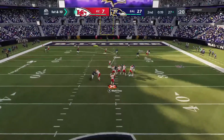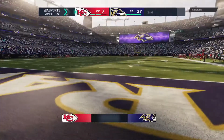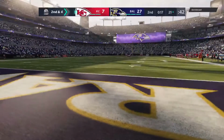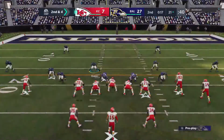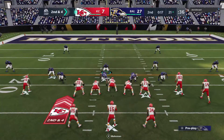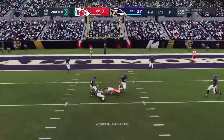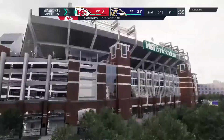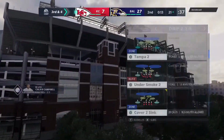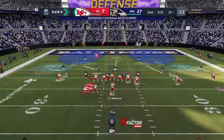On 1st and 10, here's Mahomes. The improv on the scramble there gets him 6, and it'll be 2nd down. The Chiefs will use the first of their timeouts as they'll stop it with 17 seconds to go in this first half of action. And that will be incomplete with the clock down now to 13 seconds. He was looking for Watkins that time, and now it's 3rd down.